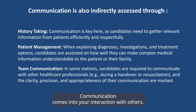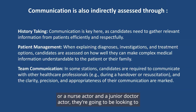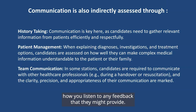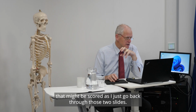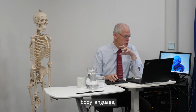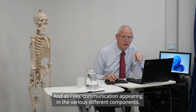Communication comes into your interaction with others. So if it's a team type station, for example, a resuscitation, and you've got a nurse actor or a couple of nurse actors or a nurse actor and a junior doctor actor, they're going to be looking at how well you communicate with them, how clear you are with your team, how you listen to any feedback that they might provide. So those are specific things that might be scored, as I just go back through those 2 slides: clarity, empathy, compassion, active listening, body language, and as I say, communication appearing in the various different components.